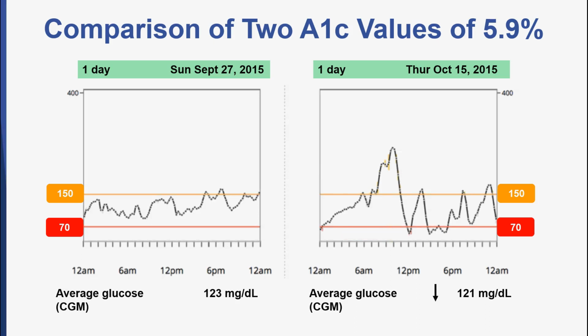Now let's say this is a typical day for them, and patient A on the left has this as their typical day for the next 3 months, and patient B on the right has this as their typical day for the next 3 months. Their A1C values may come back at 5.9 for both of them, and that highlights how a 5.9 does not shed light on either the severity or frequency of both highs and lows.